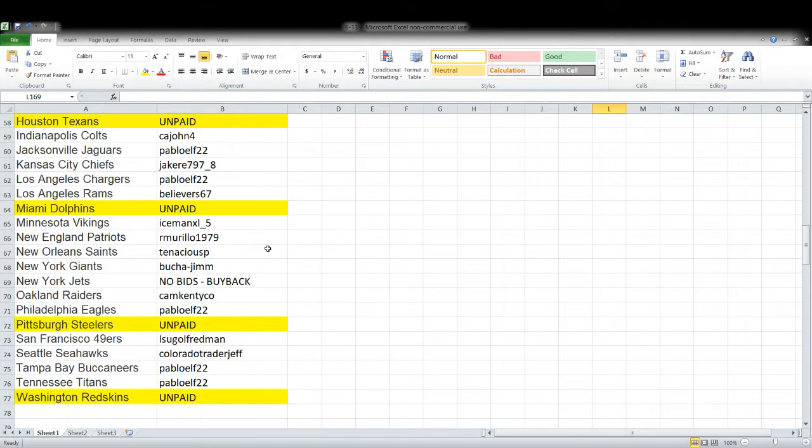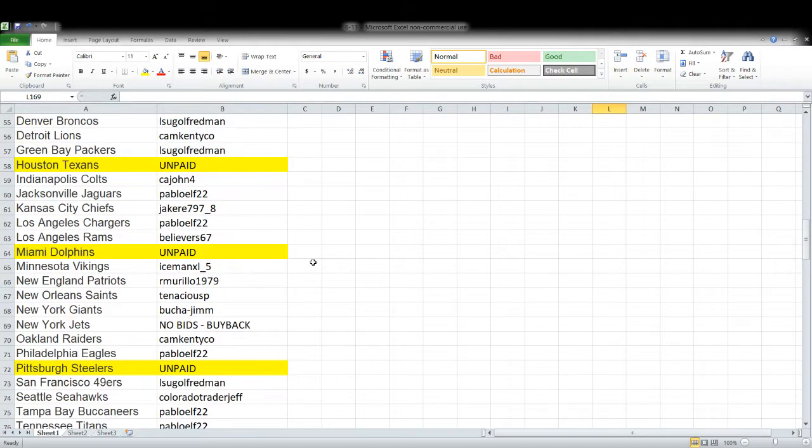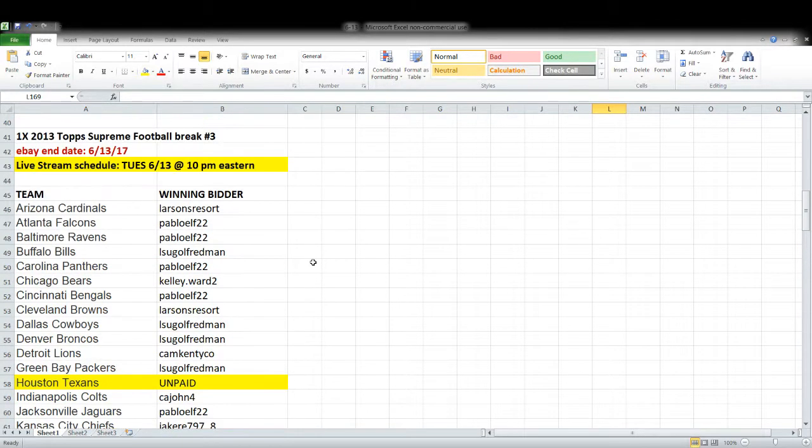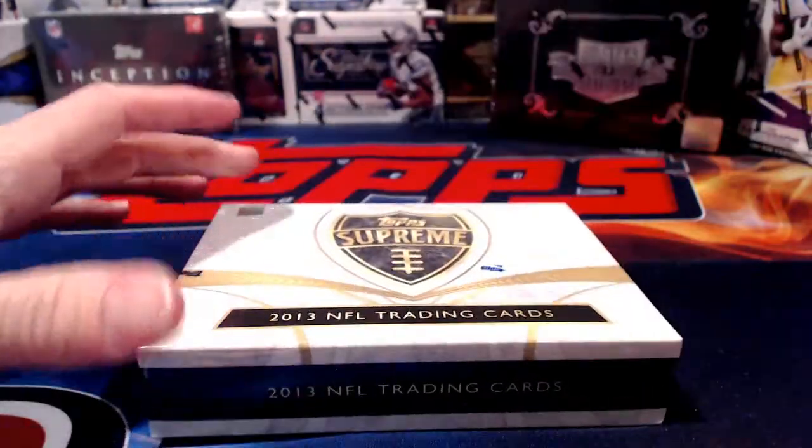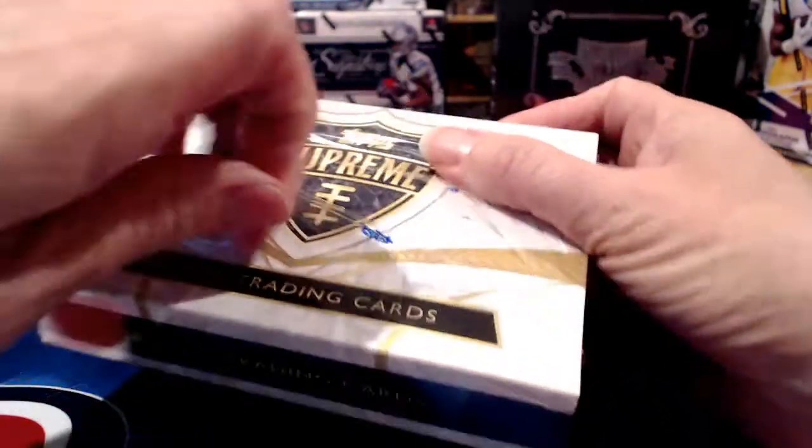Looks like only one unsold team in here, and that is the Jets. So if any sad little Jets come out, then they'll end up staying here on Card Mountain. But hopefully no Jets will come out because Card Mountain's pretty big right now. It's pretty tall. It's pretty high.